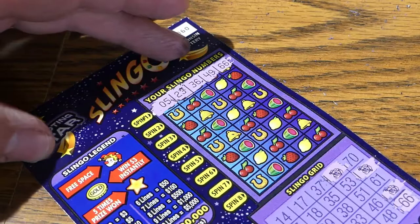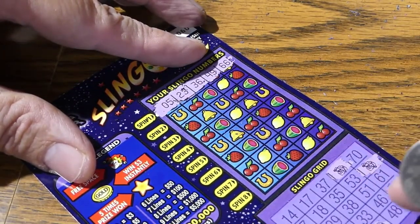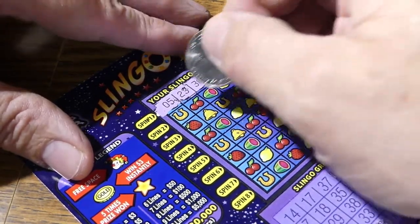You do not win if you get four corners. It's got to be a straight line, up and down, diagonally. No four corners. All right.